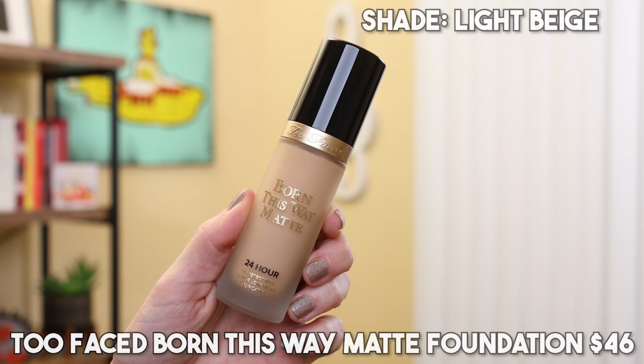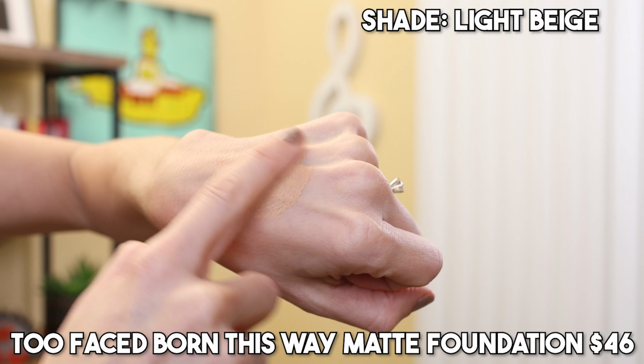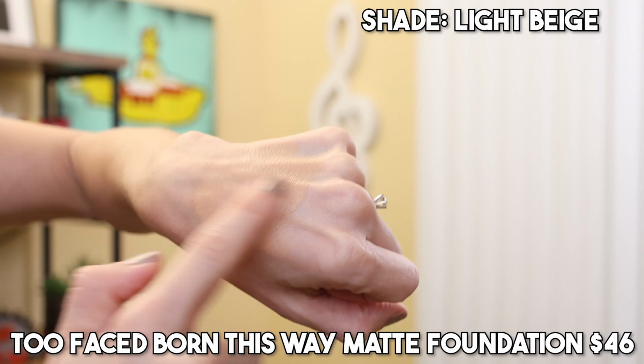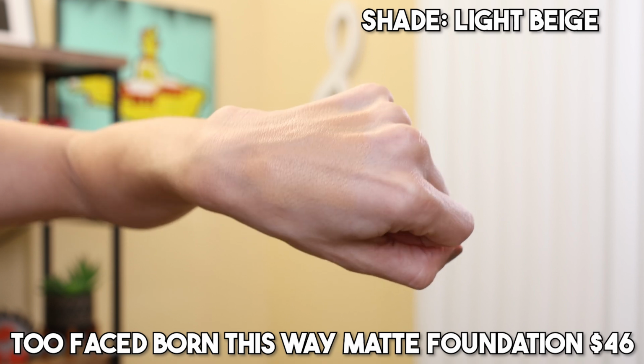So I decided to go for it and buy the full size. This is in the shade Light Beige. I will say the color is not absolutely perfect for me. It is a little orange, but again, they don't have an olive undertone that's a light to light medium in this, unfortunately. So this is considered a light with a neutral undertone.